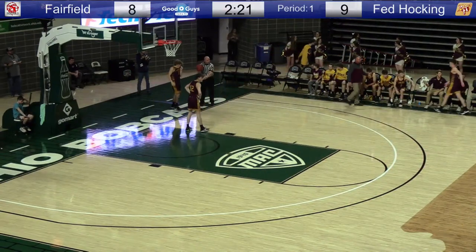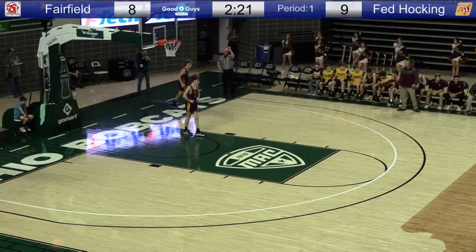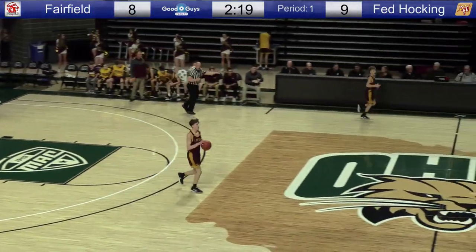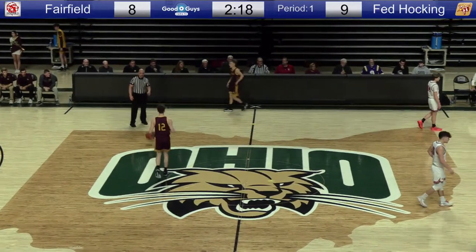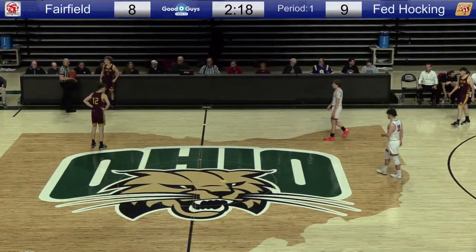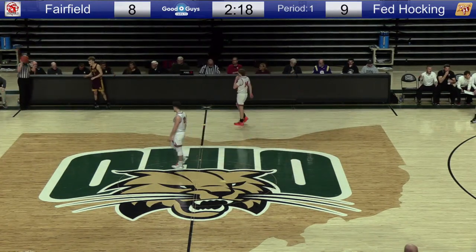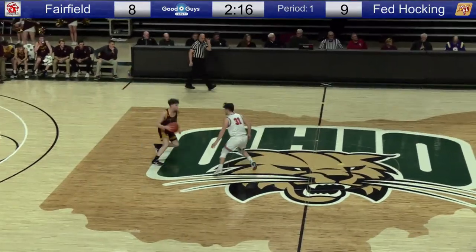Checking in for Federal Hocking, that's going to be Zane Buckley. He's a senior, wears the 34 jersey. 2 minutes, 21 seconds to go, first quarter. The Lancers leading by one, 9-8 the score, 2:18 to go. Just a little stoppage of play to get a shoe tied down. Trey House, who is assigned to try and stop Andrew Earhart, has had a shoelace get loose.